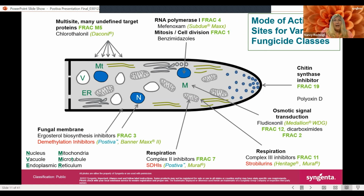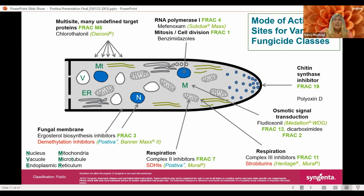FRAC group 3, however, works in a different way. It actually prevents this ergosterol component that's part of the fungal cell membrane from being incorporated into the membrane. So you get a leaky membrane. And basically, when you have a leaky membrane, the fungus literally withers away and dies. So this fungicide has a structural aspect. It's working on the structural part of the fungus, its integrity, if you will, and also on the energy of the fungus. So some nice complementary and different modes of action there.